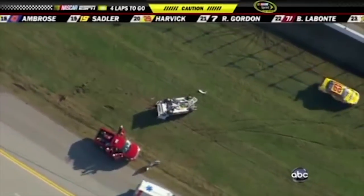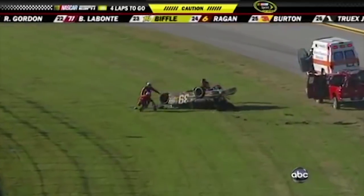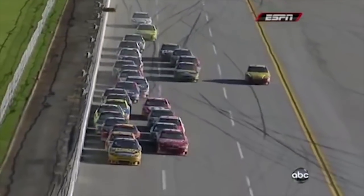Yeah, I was looking out the window, but I could not see. That's the furthest point away from us. Just couldn't tell what was going on there. The safety crews are there immediately. They get in the car and will try to communicate with the driver. And watch the car get turned around.